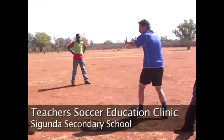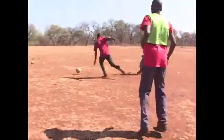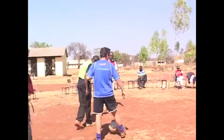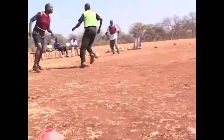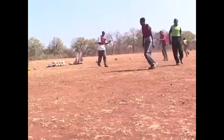Yes. The concern is, of course, the equipment, the lack of equipment. So I was very cognizant of that and made sure that the activities were one soccer ball and as many players as possible. What's the objective? Four passes. Four passes, then move it out. The fourth pass is the big pass. Quick switches. One, two, three, and switch. Good. Nice idea. Well done.